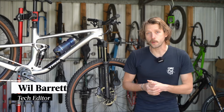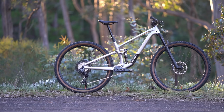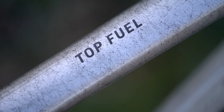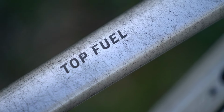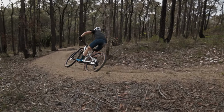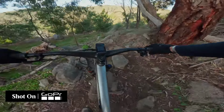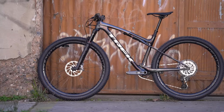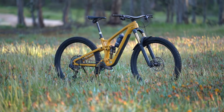Completely overhauled for 2025, the new Trek Top Fuel represents the fourth generation of the platform. Having started out as a pure XC race bike, the Top Fuel has evolved over the years with a steady increase in travel that's expanded its all-round capabilities. Nowadays it slots into the hazy middle ground between the Super Caliber race machine and the Fuel EX trail bike.